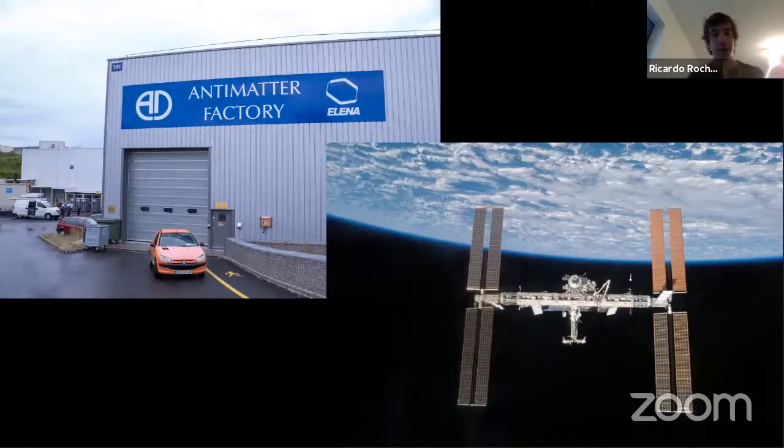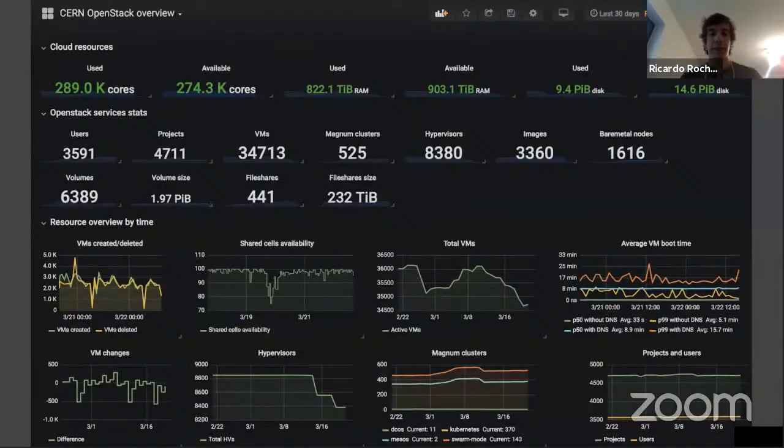I mentioned a lot of data. So in reality, we are storing gigabytes a second, which adds up to a large amount of data. And this means that we need a lot of computing capacity to process and analyze that. What we have today is a very large private cloud based on OpenStack, and you can see that it's something like 300,000 cores. We have closer to 10,000 hypervisors today, more than 34,000 VMs, and even the number of projects and users is quite impressive. In terms of on-premises private deployments, it's a very large deployment. And this is what the talk will cover a bit, how we manage this type of infrastructure.